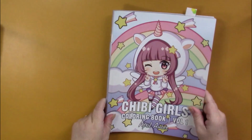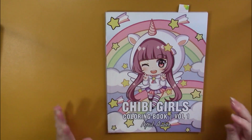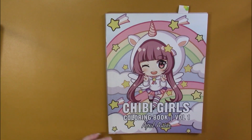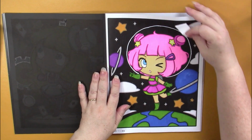And then my Chibi Girl book. So I am working my way through this book at the moment. This is my current Chibi Girl book. A little bit of something spilt on it there. That's better. So I only did one this month, and that was this one.